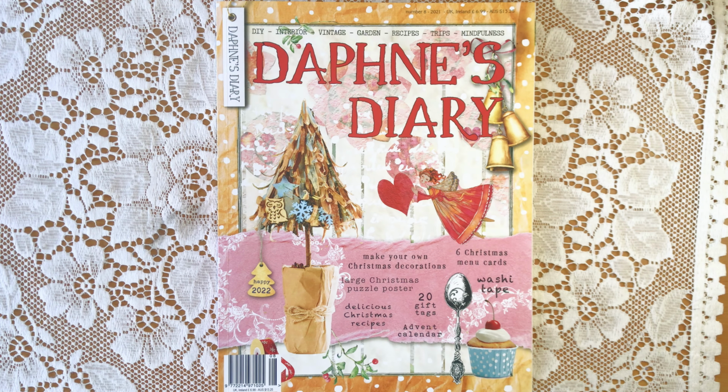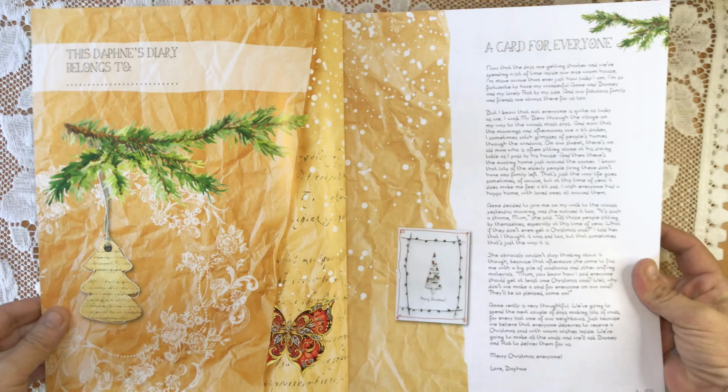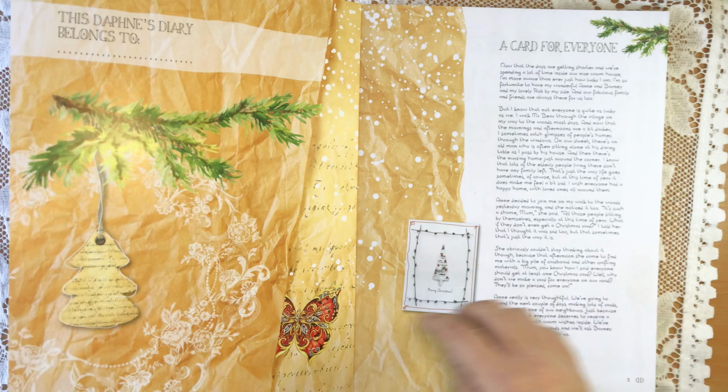Today's Friday flip through is Daphne's Diary magazine issue number 8, 2021. It's the Christmas edition. I have had some questions about this magazine, so as we flip through today, I will answer those questions. The cover is cardstock with a matte print on the outsides and a semi-gloss print on the inside.